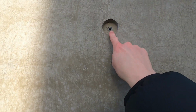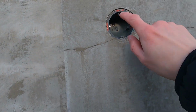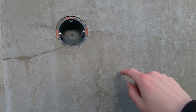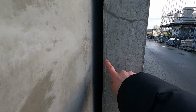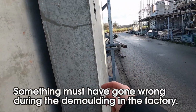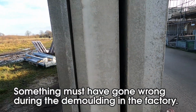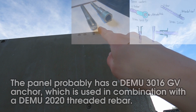loads. So this here is a fixture point for the temporary bracing, and there's another one. And here is the electrical outlet, although sadly this panel is slightly cracked, and here you can see the thickness of it. It's about 10 centimeters or so. But why this one is a bit cracked, I'm not really sure. It's not supposed to. And over there are also some fixture points, 2 of them.